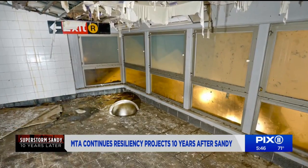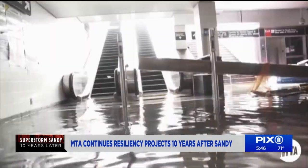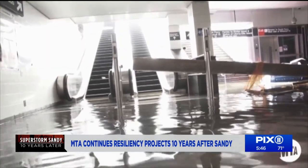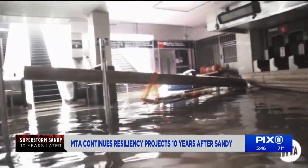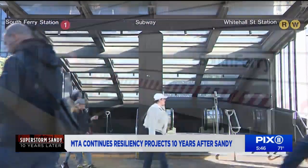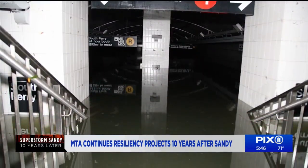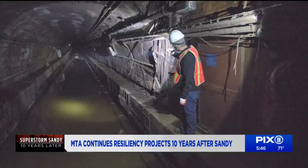Demetrius Critchlow is the Senior Vice President of Subways with New York City Transit. We had water from track level up through the platform, up to the mezzanine level, and we spent roughly $200 million just to do restoration and preparing the system to get back. He's talking about one station, the South Ferry and Whitehall complex in Lower Manhattan. The one train stop was underwater. South Ferry was closed for nearly 5 years as it was rebuilt and made ready for the next one.